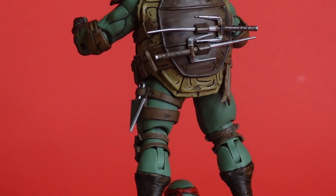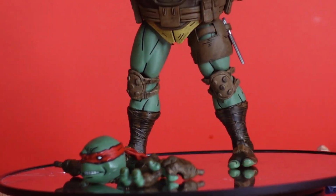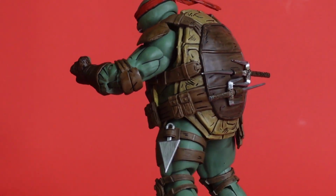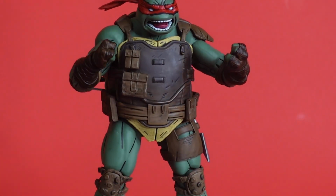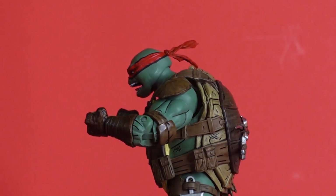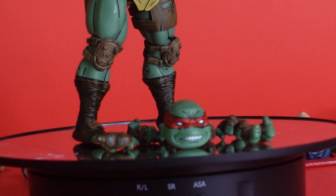To be honest with you, see, he's got a little sai I put in his side there. Comes with an extra head, bunch of different hands. I hate turtle hands. They never hold their weapons, and I haven't even put the sais in, had a chance to do that yet, but I already know they're kind of not going to hold them. They look really cool in his back here though. This is a dope looking Raphael, man.